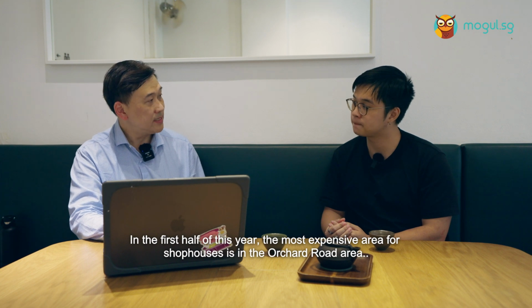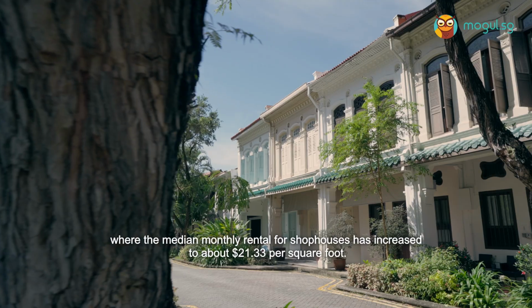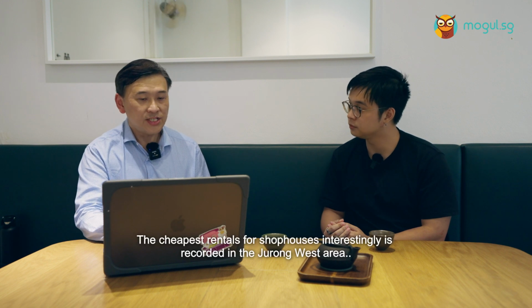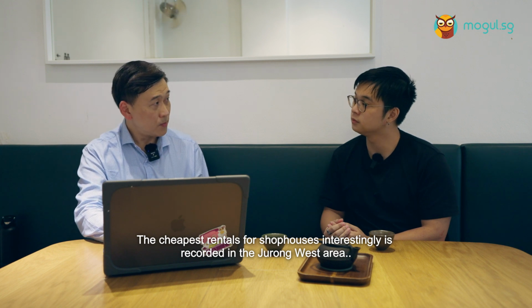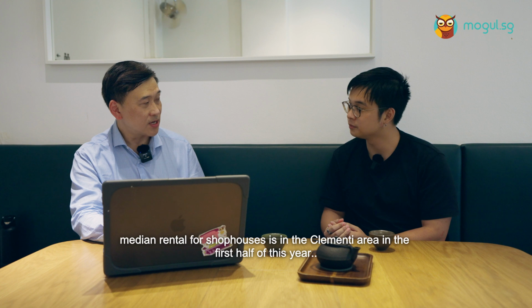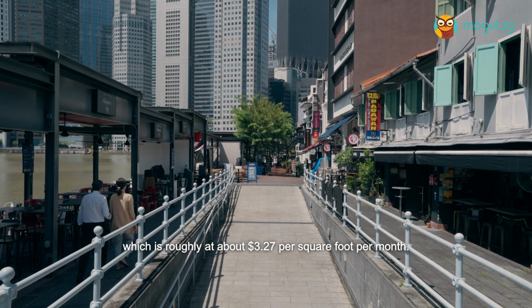And in the first half of this year, the most expensive area for shophouses is the Orchard Road area, where the median monthly rental for shophouses has increased to about $21.33 per square foot. The cheapest rentals for shophouses, interestingly, are recorded in the Jurong West area at just $1.43. Wow. But I think that's a bit of an outlier. I think a more representative, cheap median rental for shophouses is in the Clementi area over the first half of this year, which is roughly about $3.27 per square foot per month.